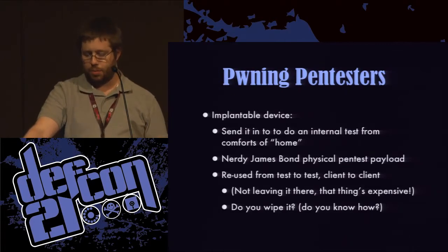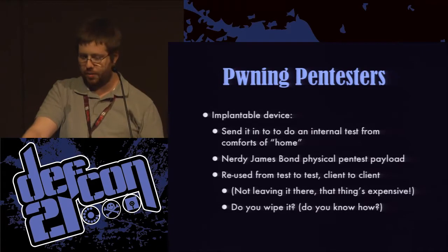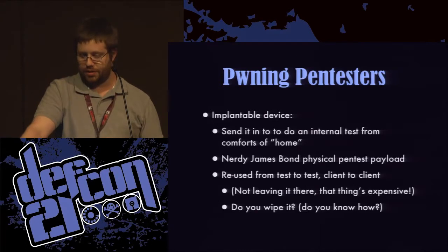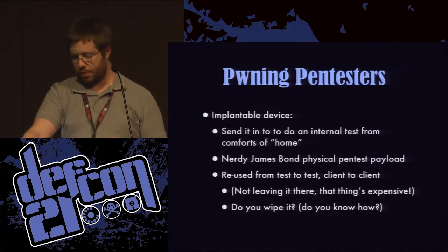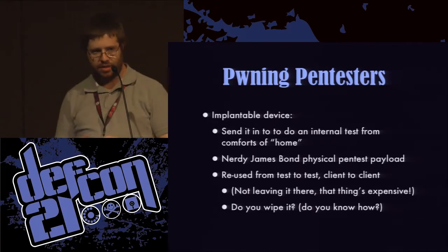These devices are going to be typically reused from test to test, client to client. I don't know, but they probably emptied your wallet over there at the vendor area when you bought one of these things. So you're not leaving it anywhere permanently, probably, unless you're very malicious and profiting enough from one of these to buy 50 more. Most pen testers are going to want to pick this thing back up and use it on their next client's engagement.